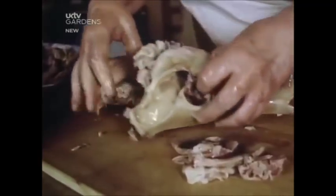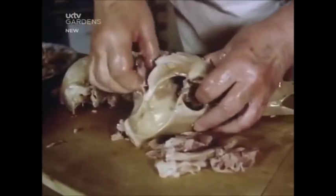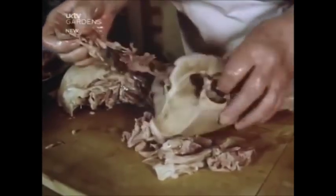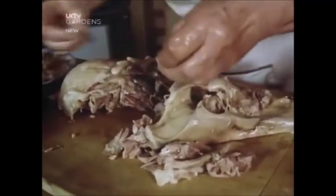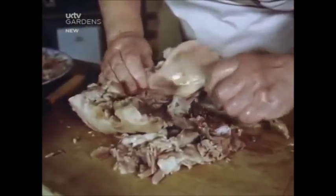Now, we know that the stock that's reducing will be nice because my hands are sticky, and that tells me there's a lot of gelatine in the head, so we shan't have any bother setting it into the basin when we've just chopped it up as fine as we need it.